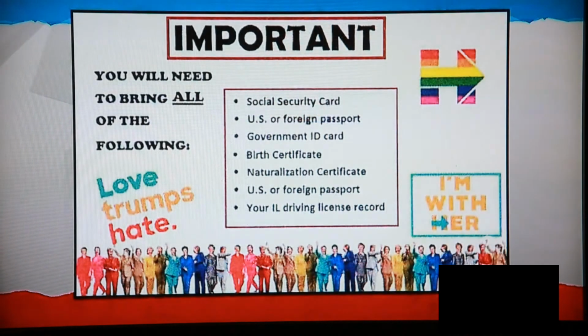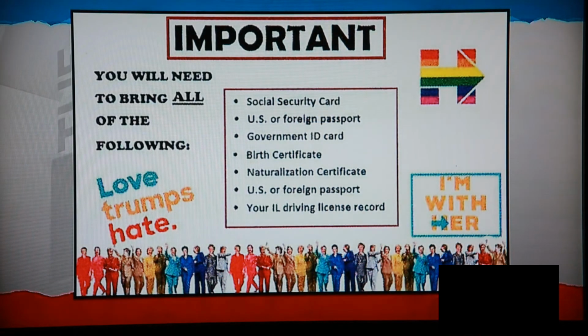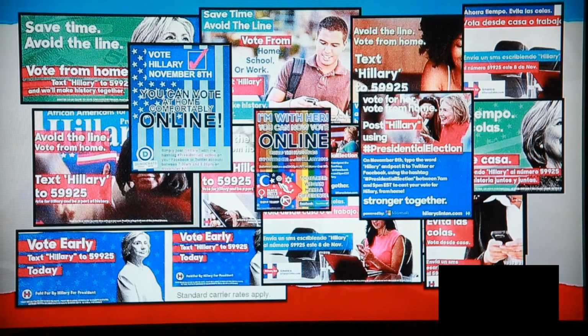This took a lot of work. Here's one with a fake list of documents you would need, falsely claiming you have to bring all of them to be allowed to vote in Illinois. Don't have your naturalization certificate and all these other things, then don't show up to vote. Now again, to be clear, all of this is false. These are the tricks of voter suppression. Who did it? Well, we know about the ads, but not their origins.